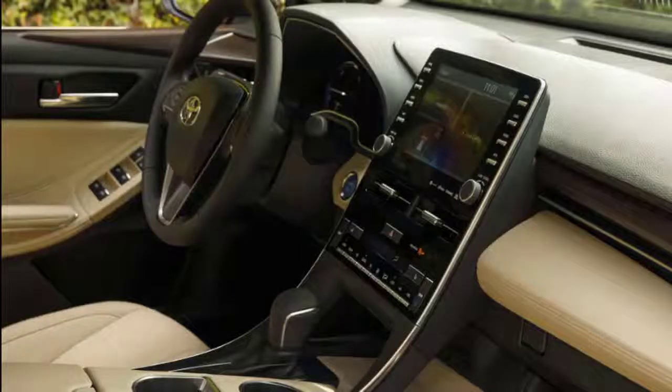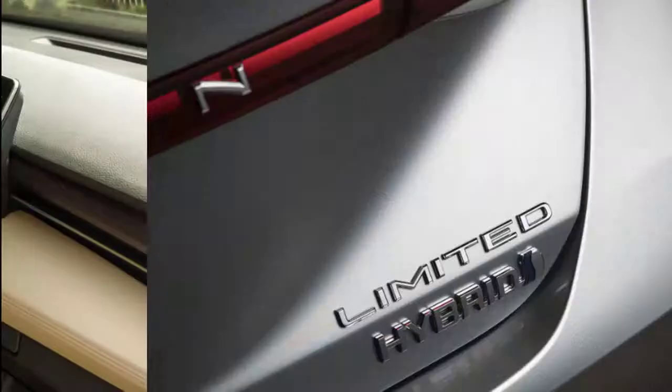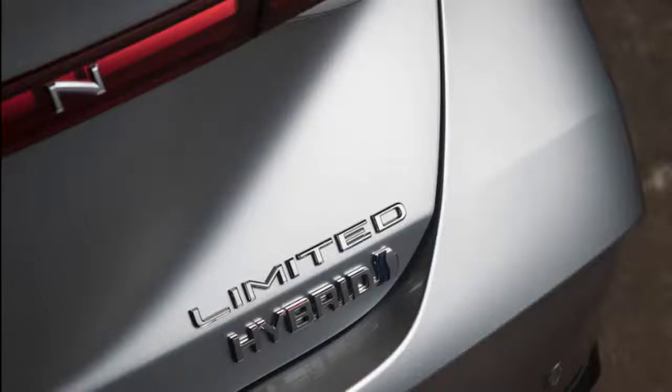Inside, the Avalon dares with contrasting colors and mixed materials that include real wood trim from musical instrument maker Yamaha.